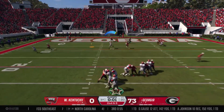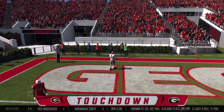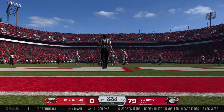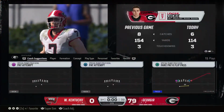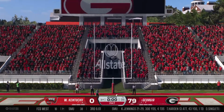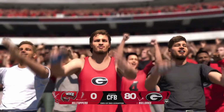Back to throw, it's Stockton. Got him downfield. Touchdown, Dogs! And they take it in for 6 more points. Young fella. I foresee some social media posts in his future. Not 1, not 2, but 3 receiving touchdowns on the day. What a ball game. Well, guys, it's Georgia holding the lead at the end of the quarter.